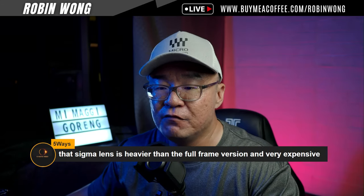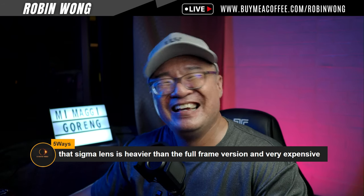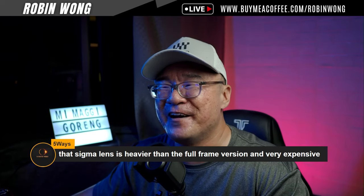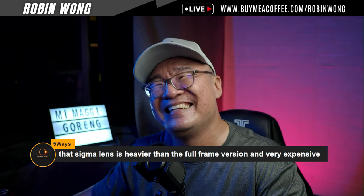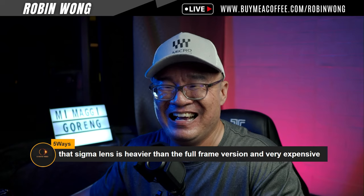Five Ways says, that Sigma lens is heavier than the full frame version and very expensive. Yeah, I know, right? I can't believe that it's more expensive than the full frame version. And here we are talking about Micro Four Thirds, oh, full frame lenses are too expensive, and suddenly, why is full frame lens not so expensive anymore.